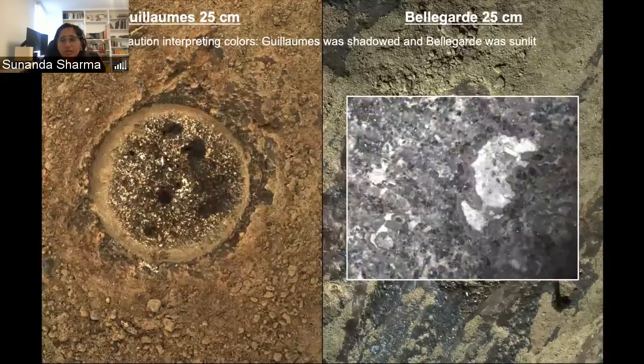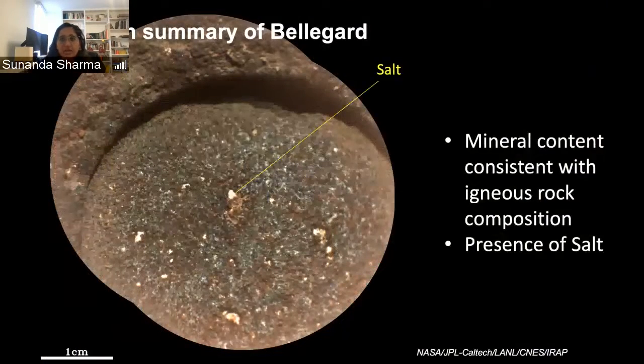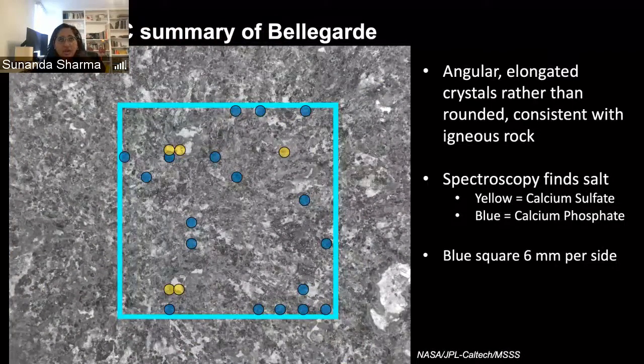So this is what you had already seen for Bellegarde, the ACI image. And then this is a SuperCam summary of it. So they found minerals that were consistent with igneous rock interpretations and presence of salts. And so you can see how that's complementary with SHERLOC's summary of Bellegarde. So we found angular elongated crystals rather than the rounded ones. So that's consistent with igneous rock.